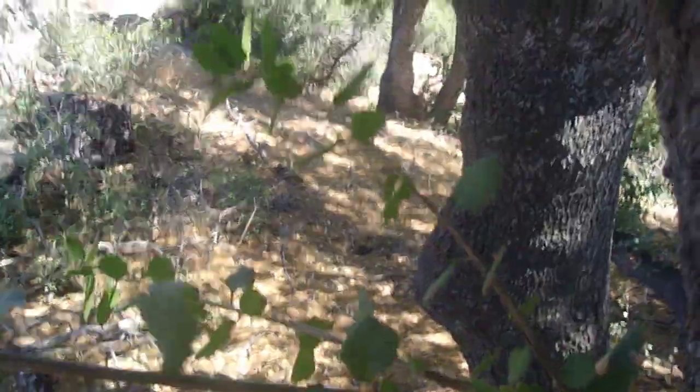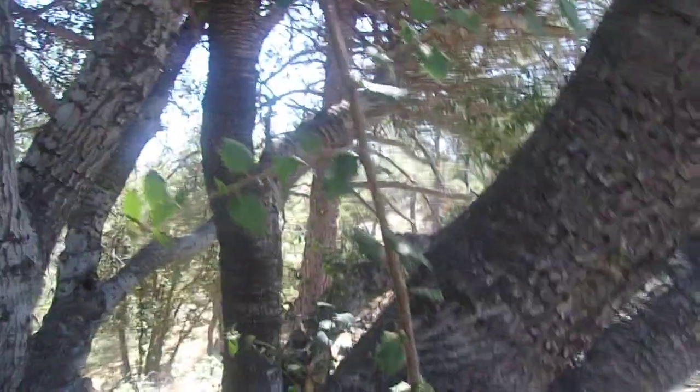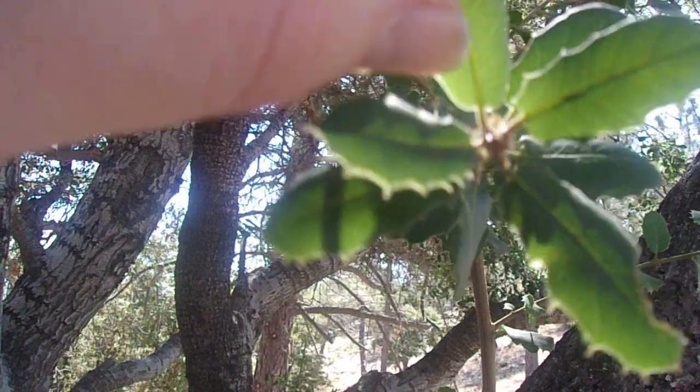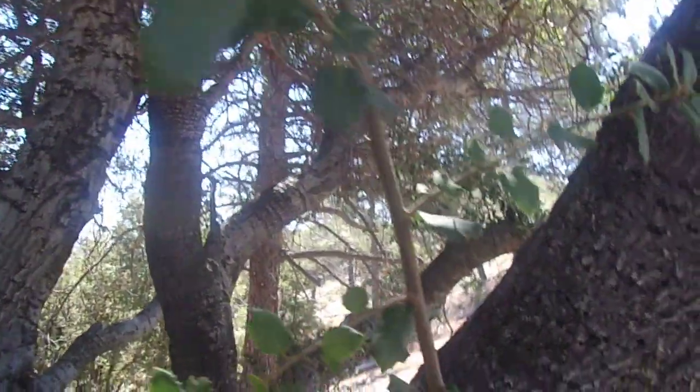And here's the juvenile foliage. The juvenile foliage tends to be a lot spinier, probably to deter herbivory by plant-eating animals. But usually you could tell a canyon live oak that the base of the leaf seems to be a little uneven. In other words, you can see here, they don't meet in the same spot.